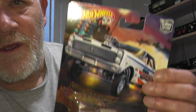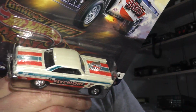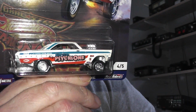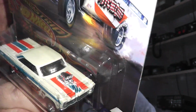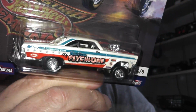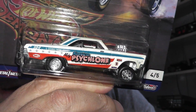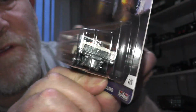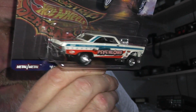The fourth one, we go over to Mercury, the Mercury Comet Cyclone. Again, awesome card art, and in this case, an awesome car. Look at the paint job on that. That is like popping straight out of the 60s. Nice big blown engine in there. Lovely detail, and the tampos are exquisite. Just looking at the back, it's almost like it's got Convo Pros on it, but that would be out of character. So I'm trying to see. They're just Hoosier shod centerline style. Real riders. And yeah, nice car.